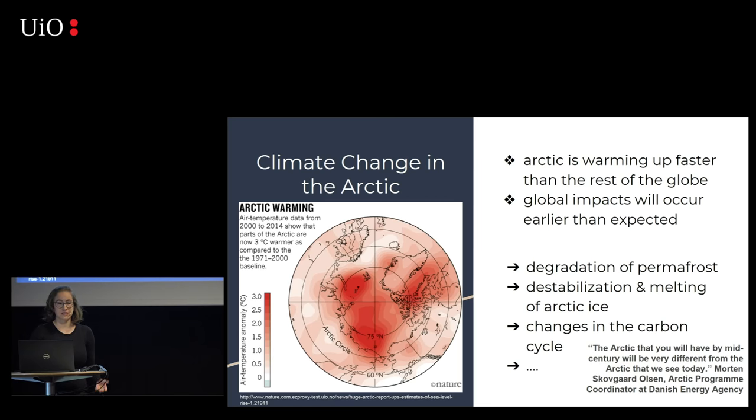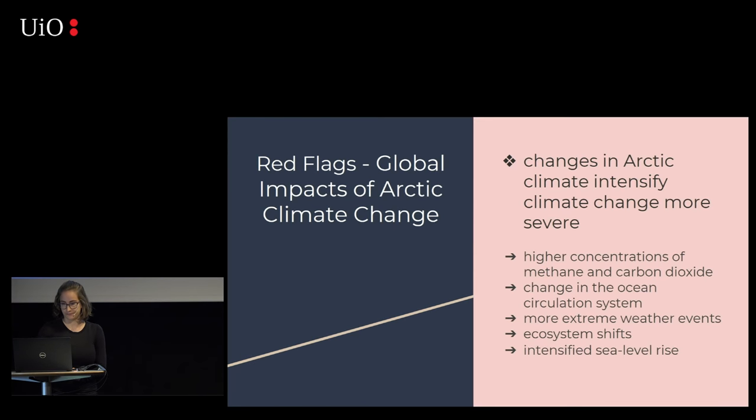Or expressing this in the words of Morten Skovgaard Olsen, the coordinator of the Arctic program of the Danish Energy Agency, the Arctic we will have in the mid-century will be very different from the Arctic we see today. Consequently, global impacts will occur earlier than we have expected. The degradation of permafrost, the destabilization and melting of Arctic ice, and the changes in the carbon cycle, and of course many other issues in the Arctic, will lead to a change in weather patterns all over the world, resulting in very severe consequences for many countries.